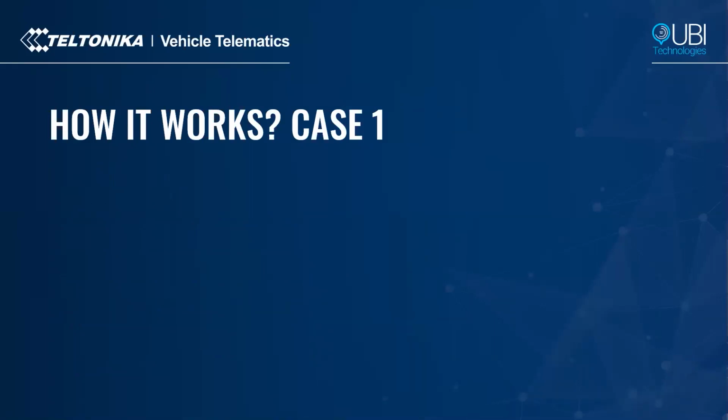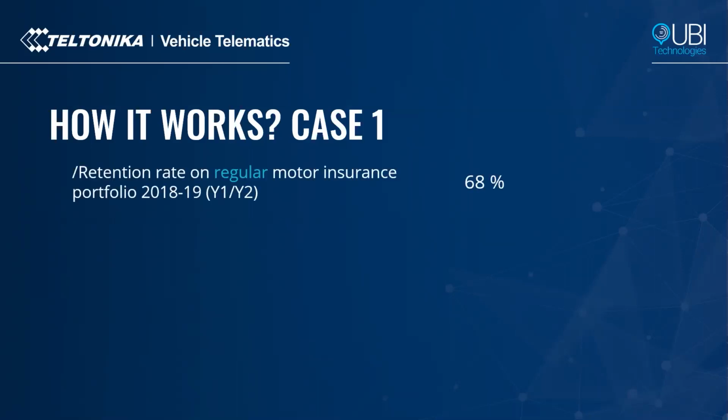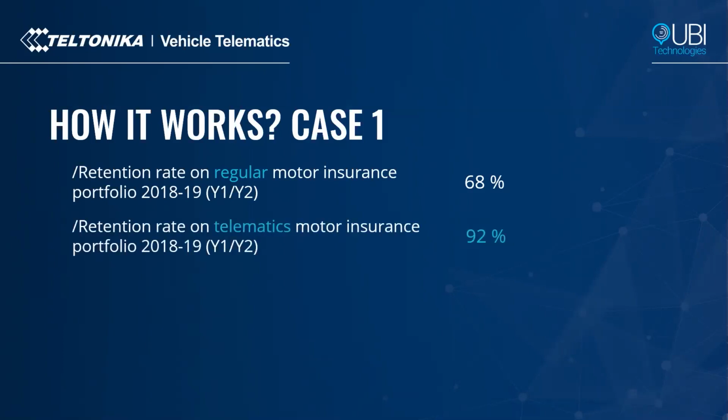The first one is the case with the insurance company. And we work with the retention rate of the company. For the regular motor insurance portfolio, in 2018-19, it means year 1 and 2 of the life of the customer in the insurance company, the company retention rate was 68%, which means that 32% of the customers left after the first year, and with telematics insurance, the retention rate was 92%. So only 8% of the users left the company.